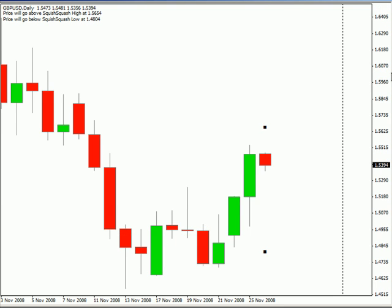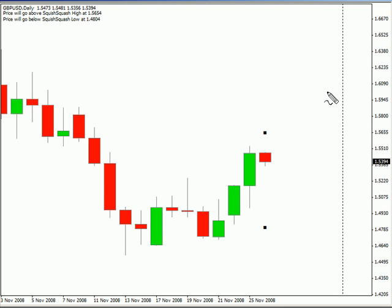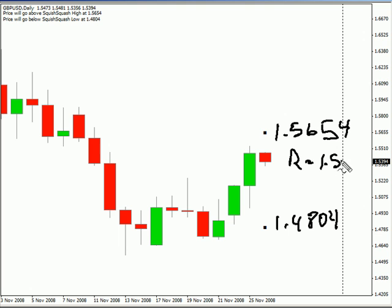Now, looking at the pound US dollar pair, I'm expecting this pair to move between 156.54 on the high side and 148.04 on the lower side. Now look for some resistance around 155.30 and look for support around 152.66. This pair is moving sideways as well.